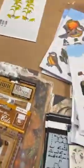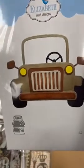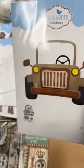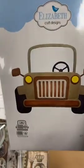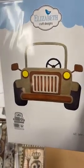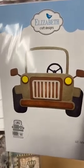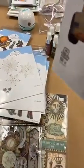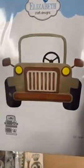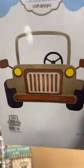Pour ceux qui ont vu la carte qu'on a vers la caisse de Jacqueline, elle a mis tous les bonhommes de Elizabeth Crafts dans un Jeep. Voilà le Jeep, parce que tout le monde cherche le Jeep. Everybody's looking for the Jeep. Jay, can you get me this card at the cash that Jacqueline made? I'll quickly show it to you, and you'll see what I'm talking about.